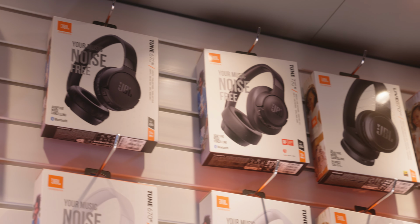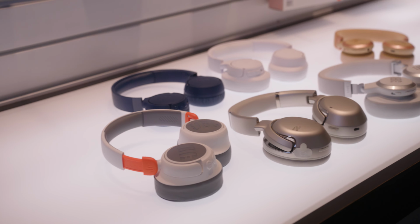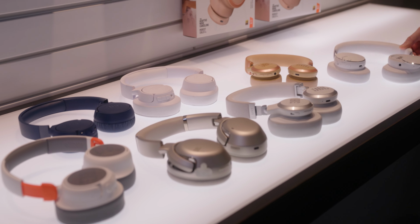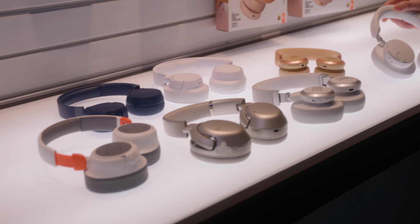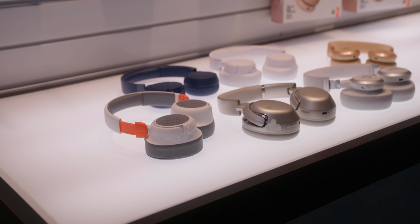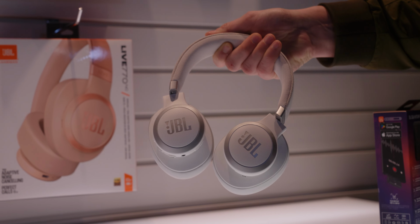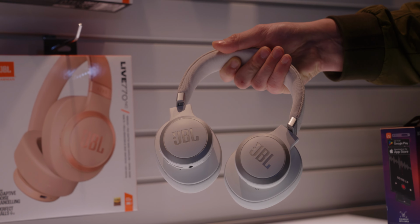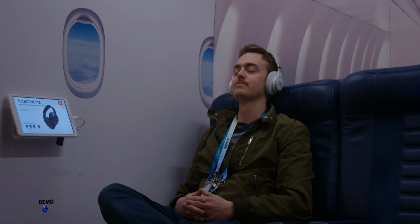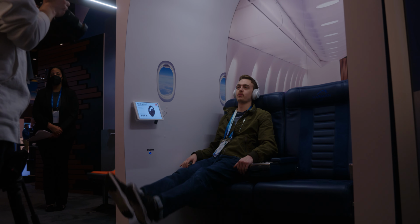Now, in the realm of headphones and earbuds, JBL was not short of announcements for this category because they had a lot of iterative updates to their Live and Tune series headphones, which go from $50 to $200. Some of the highlight updates with these headphones across the product lines are that they now include Bluetooth 5.3 with LE audio, so better range performance, better connectivity performance, and some future-proofing technology that comes with Bluetooth 5.3.